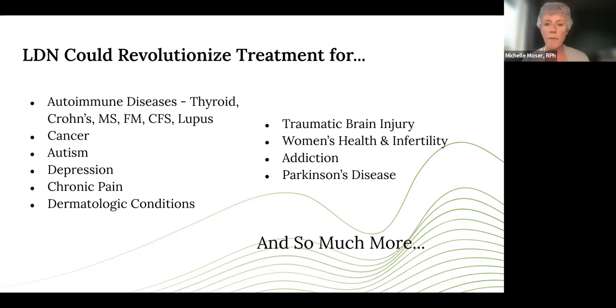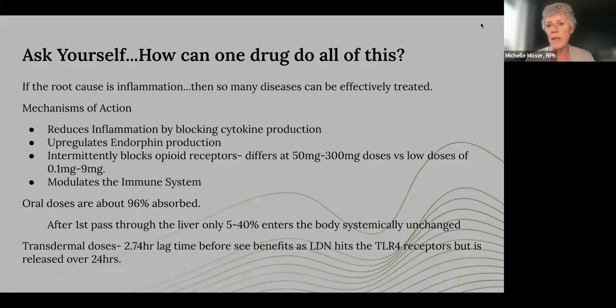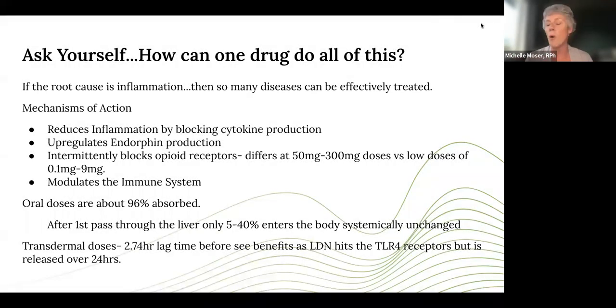There is an on-demand conference that starts with the LDN Research Trust next, in a week or so, I think a week from Saturday on October 1st. And that's on demand, so you get to study at your own leisure. There's CE available as well. And you can also study to be an LDN master specialist if you really want to take it that far. It's actually kind of cool. And the information that we can actually use and take home and put in practice Monday morning is just phenomenal. So again, to go back over this, how can one drug really do all of this?